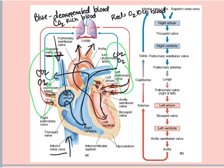I'll see if I can find a good video and post it on our Canvas site so that you guys can see this in action. Otherwise, this photo is really good for showing you the direction of blood flow and the coloration. Remember, the blue coloration plus blue arrows indicate the direction of blood flow of blood that's deoxygenated, and the red arrows and red structures are showing you blood and the direction of travel of that blood that has picked up oxygen or is oxygen rich.